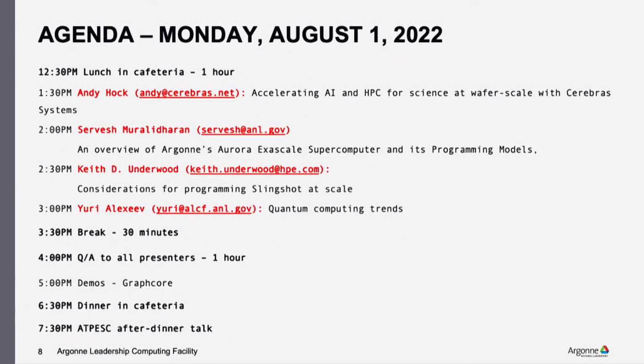And after lunch, Andy Hock will be showing the Cerebras solution for AI. Then we will have an overview of the future Argonne system at the Argonne Leadership Computing Facility from Servesh Muralidharan. That's going to be a talk about the Aurora system, which is coming. We expect Kate Underwood showing us the Slingshot solutions from HPE. And then Yuri Alexeev will give a talk about quantum computing.